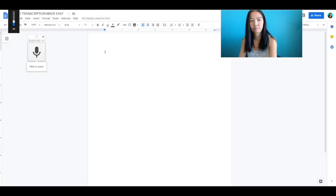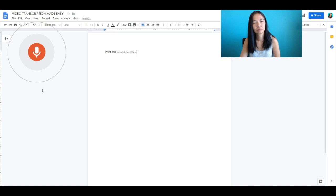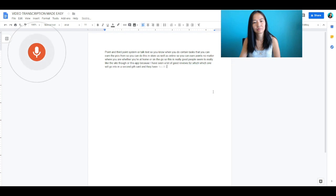Here is their site, Shopkick. And what you are going to do is to earn points. And their point system are called kicks. So you're going to earn kicks when you do certain tasks that you can earn the kicks from, okay? So you can do this in-store as well as online. So you can earn points no matter where you are, whether you're at home or on the go. So this is really good. People seem to really like this site though, or this app, because I have seen a lot of great reviews, which we will go into in a second. But you can earn tons of different gift cards, and they have already given out 85 million free gift cards. Like literally, you are getting free money here, okay, for not doing too much.